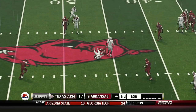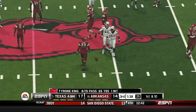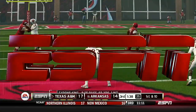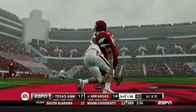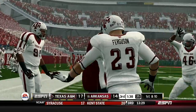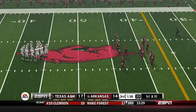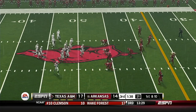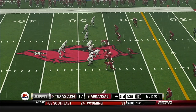Throw. This one's picked off. Tackle made at the 47-yard line. And that was just an outstanding pick. Great play by the defender to high point the ball, but the quarterback wasn't in rhythm on the throw. First and 10. Ball on the 47-yard line. Texas A&M has a three-point lead.